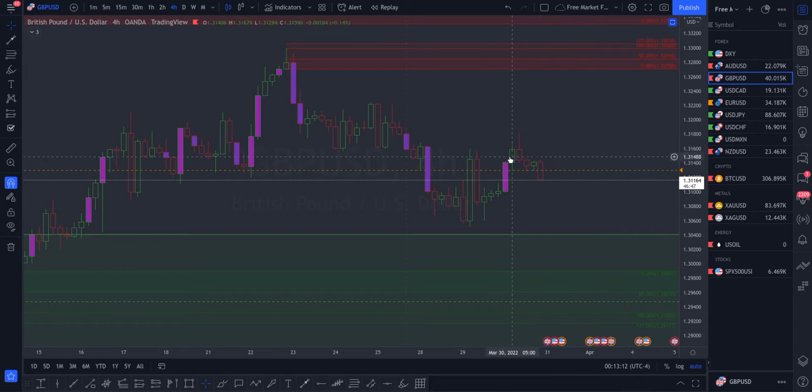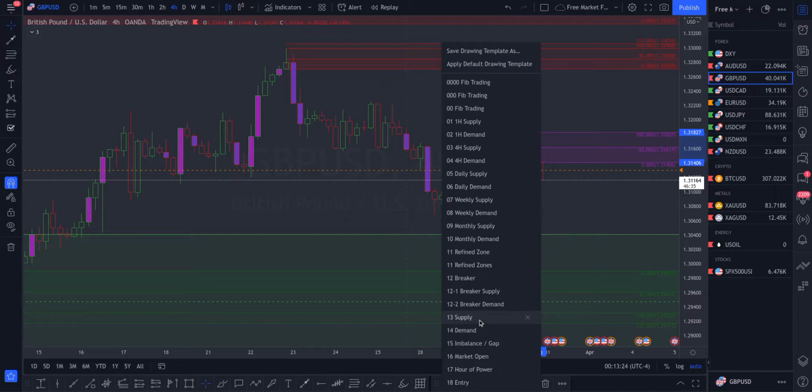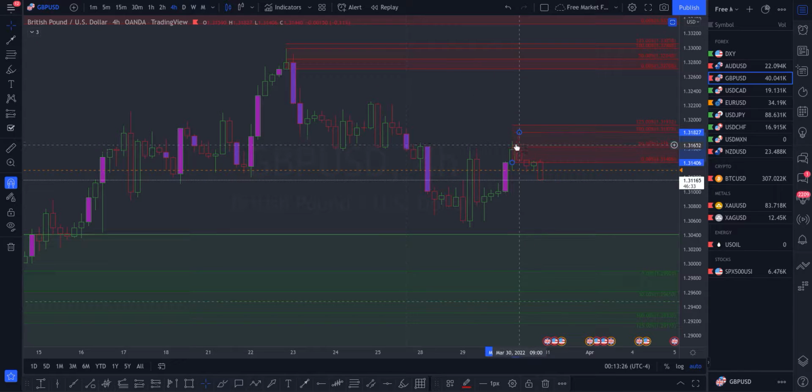We did have a 4-hour supply here that was created. Okay, we see where price moved out of that zone. It did come back to mitigate some orders, and now it's pushing out.